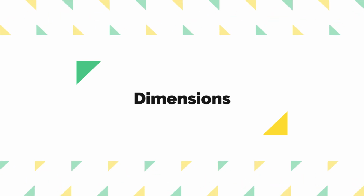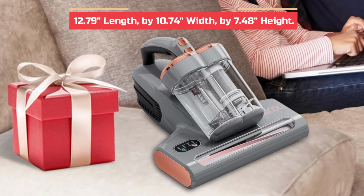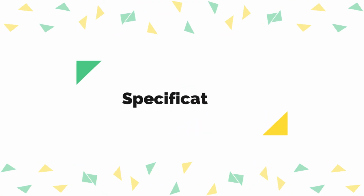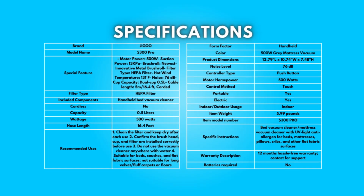Dimensions. Product dimensions are 12.79 inches length by 10.74 inches width by 7.48 inches height. Specifications. Take a moment to look at the specifications. Pause if you'd like to read them thoroughly.